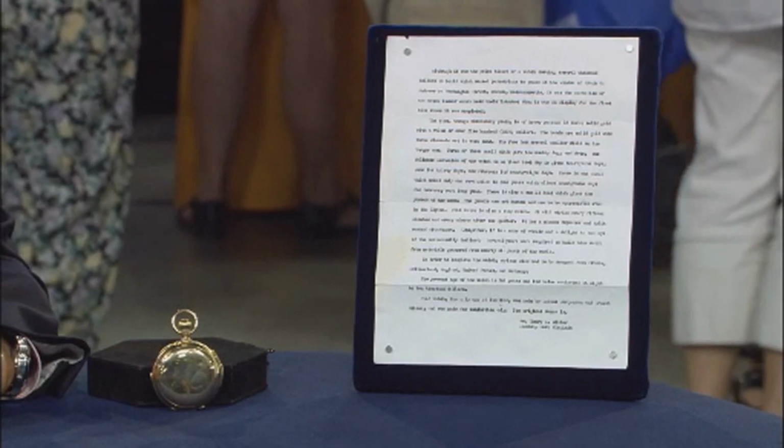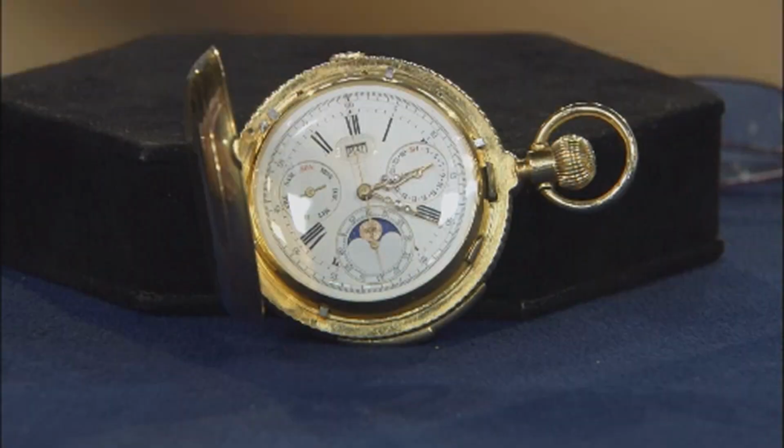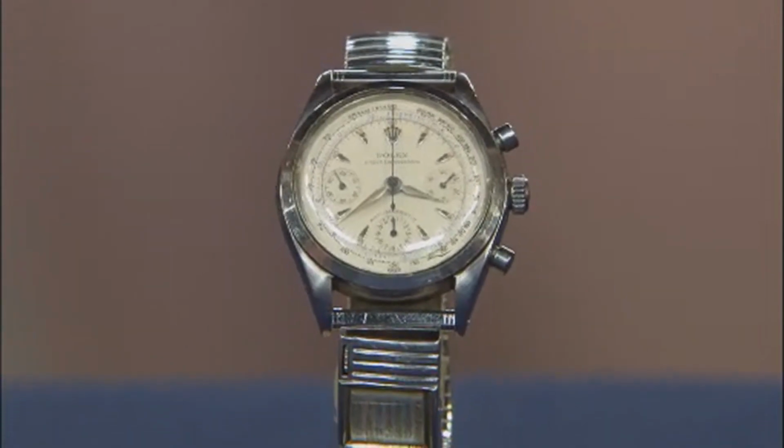In today's auction market, this extraordinary pocket watch would be in the $25,000 to $30,000 price range. Wow. A prestigious watch can be a true work of art, admired for its beauty, elegance, and craftsmanship.